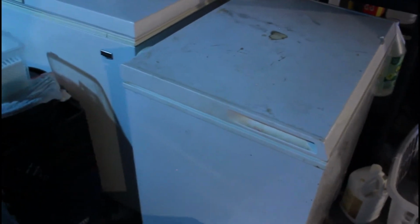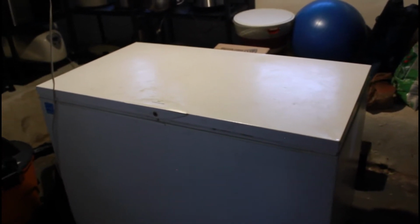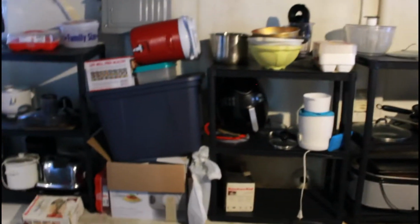So right here is one of my deep freezers, and then I have another deep freezer right here. And guys, I have another deep freezer right here, and I have another deep freezer right here. So I have a total of 4 deep freezers, and would you believe I thought about buying another one? I still haven't decided.